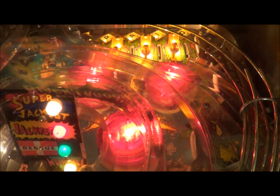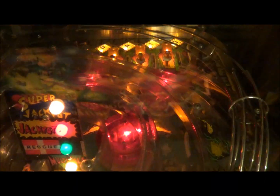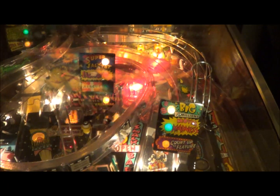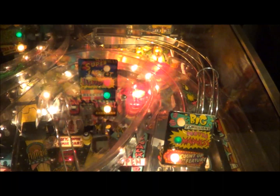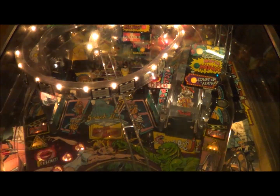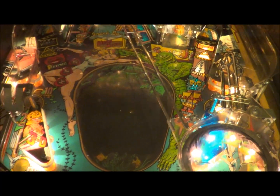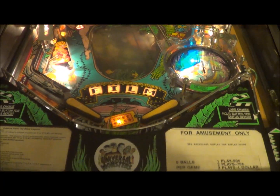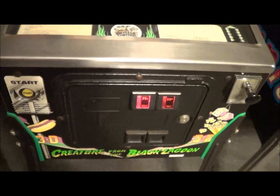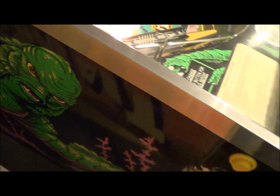Probably did that maybe 10 years ago or so, and I'm happy with that change. The only bad thing is that from your normal playing level, you don't see the inserts light up as much because the light from the pop bumpers kind of blocks that out. The hologram is working all the way and hasn't given me any problems all these years. Cabinet is in very nice condition. Absolutely in beautiful condition.